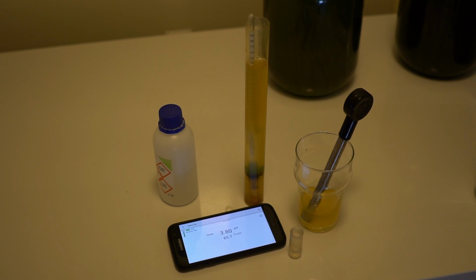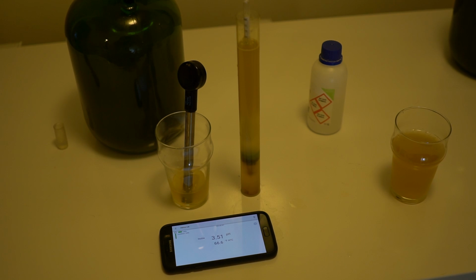By day 5, it was looking pretty finished, but when I took a gravity reading of the hoppy version, it was still at 1.039, just 25% apparent attenuation. The pH had dropped nicely, though, to 3.73.